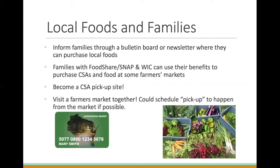A CSA share is a community-supported agriculture share where you receive a box of veggies every 1 to 2 weeks. For more information on this, you can view our local foods video or see the resource on our website, Community Supported Agriculture and Your Farm to Early Care and Education program.